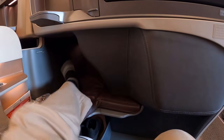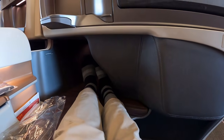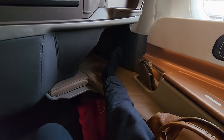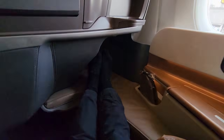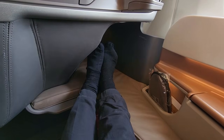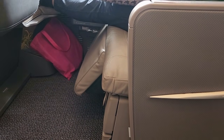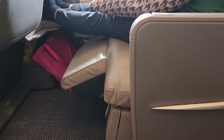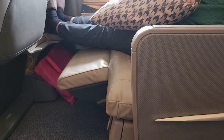This is the footwell for his seat, which is angled to the left. As for my window seat, the footwell space is tilted to the right. We are less than 6 feet tall in height and have no problems with the narrower footwell. The leg and calf rest portion can be lifted up by pushing a button located on the left side of my seat.